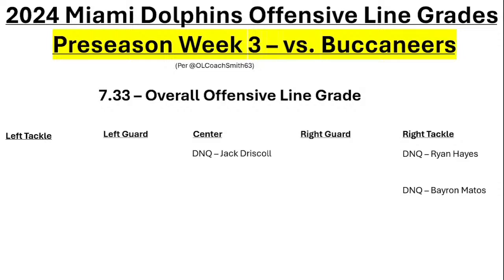And then the third did not qualify would be Bayron Matos, and he had two separate appearances, but his total snaps were only 8 in the game. So again, this was another player that did not qualify.